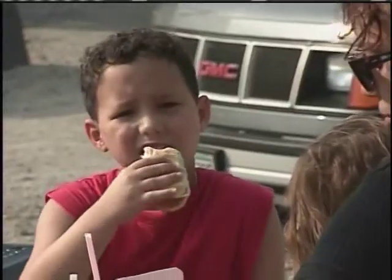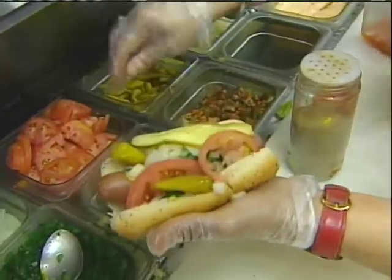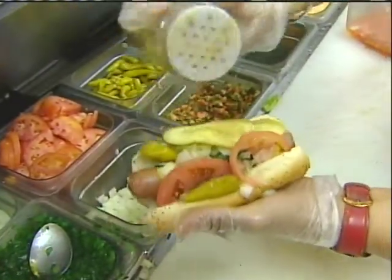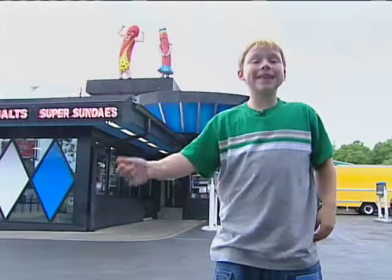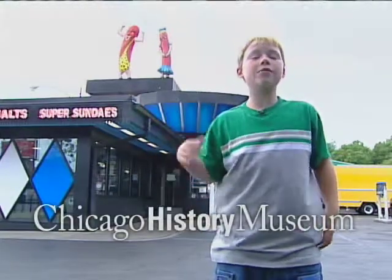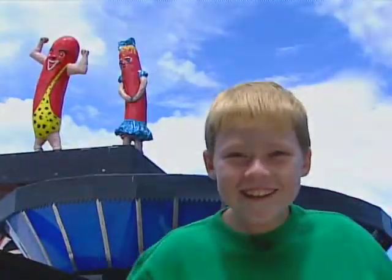Taste. You can order one of those mouth-watering franks, boiled with lots of toppings, but absolutely no, nuh-uh, you guessed it, no ketchup. Visit the Sensing Chicago exhibit at the Chicago History Museum and find out what it feels like to be a Chicago-style hot dog. Yum!